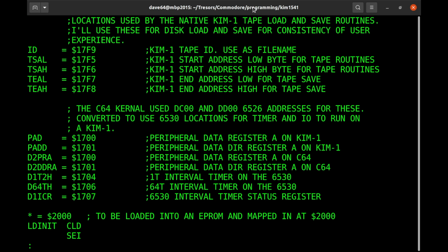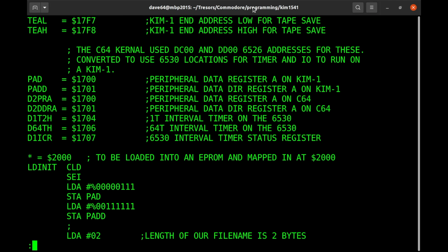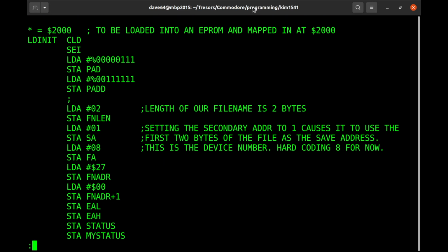A choice I made when I implemented this was to make the user experience match that of the KIM-1 tape load and save routines. I used the user-provided tape ID as the file name for disk storage. As such, you can use 01 through FE as file names on disk, just like when saving to tape. I also used the same start and end address locations as the tape routines. Other than the disk load and save routines living at different addresses on the KIM-1, you can follow the tape load and save routine instructions from the KIM-1 user manual, and it works the same for disk load and save.